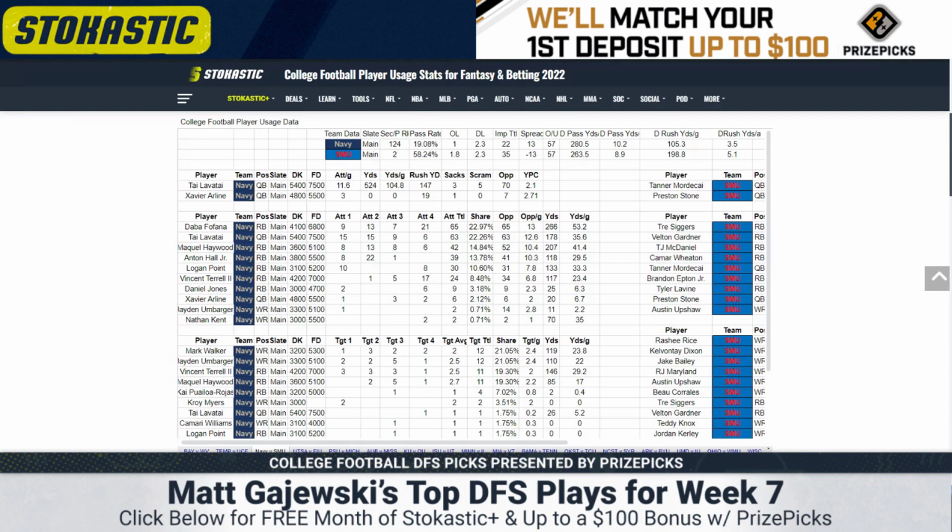And then Vincent Terrell and Mcquell Haywood are the wide receivers 3 and 4. They're technically like your slot backs on this team. So they receive volume on the ground and through the air. That's where I would try to go, but they both have running back tags, which has a bit of opportunity cost here as well. If I were ranking the Navy players, it's 1 Fofana, 2 Haywood, 3 Vincent Terrell, and then the 4s we get into Anton Hall, Logan Point type range where I don't even know if they play.